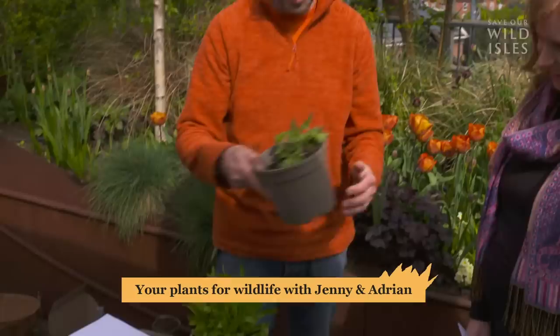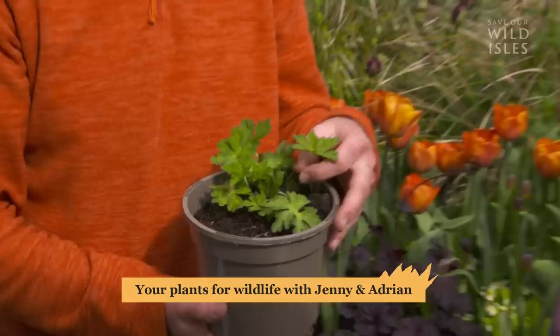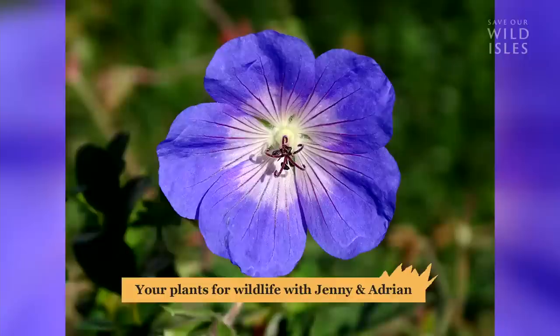So I'm going to start with this one. This is geranium, and people will probably know the name geranium. Yep. But do you know where the word geranium comes from? I don't. So it comes from the Latin granos, which is the word for crane. As in the bird? Rather than the piece of machinery. Yeah. Of course, yeah. So this is a plant that has a bird association. So is it eaten by cranes? What's the link there?